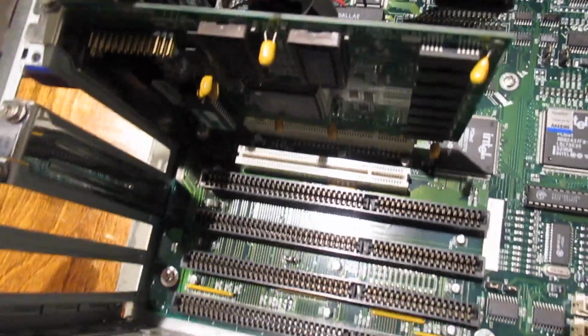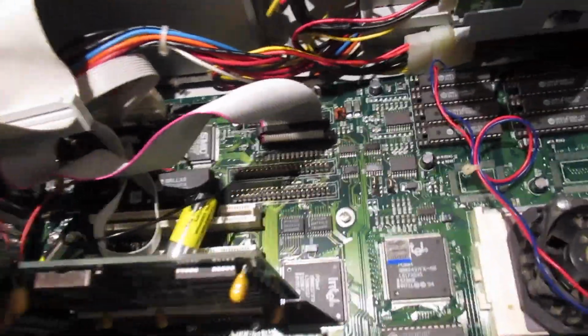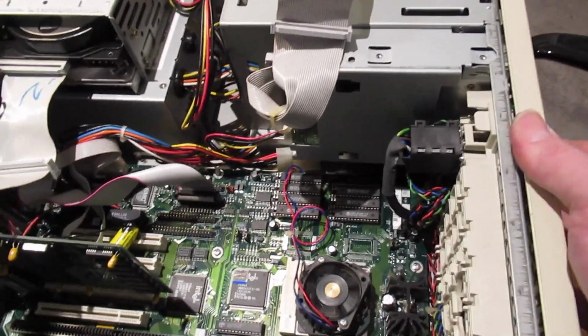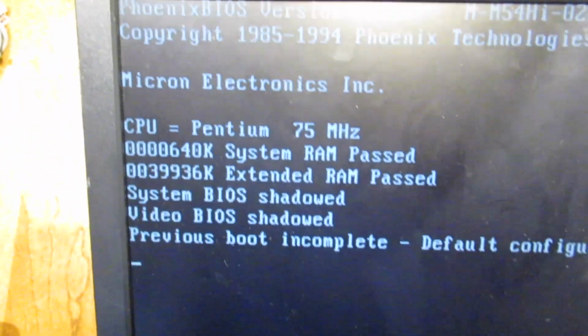Of course, I've got to keep the video one in so I can see what's going on. But I took out the modem and the sound card here, and basically have nothing connected except for the parallel port, which nothing's plugged into anyway, and the graphics card. So if you turn it on, we do get a signal. There we go. You can see everything here.